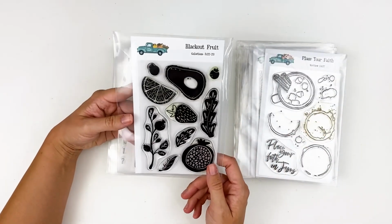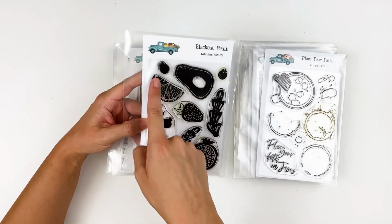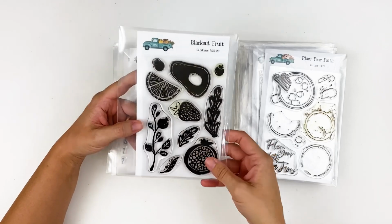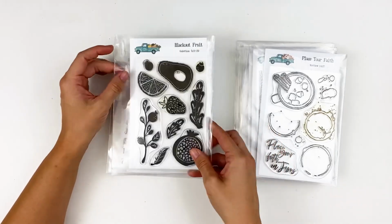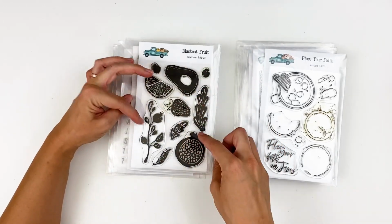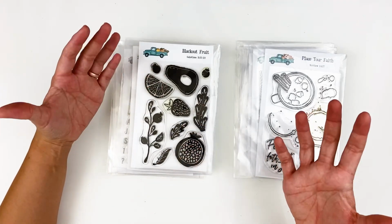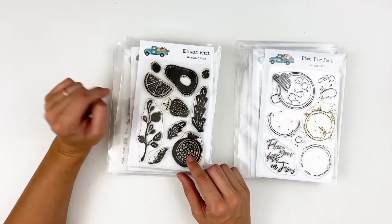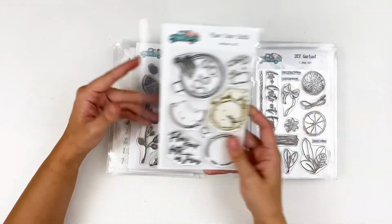Blackout Fruit, this is a much older stamp set, but it does have this kind of citrus piece in there. You can even use a little greenery in there. So just, again, trying to remind you to pull out things. We may typically only use this when we're journaling Fruit of the Spirit. So now is the time to pull out those Fruit of the Spirit stamps that you have and use the citrus pieces from that.